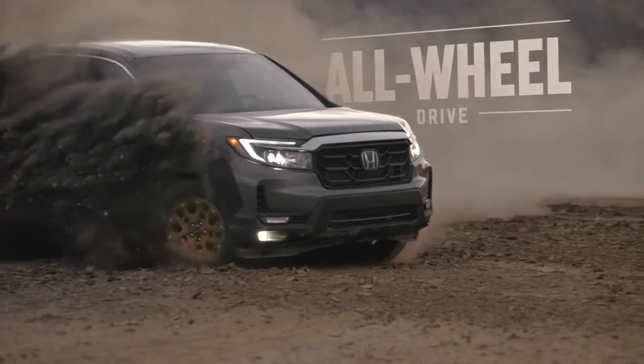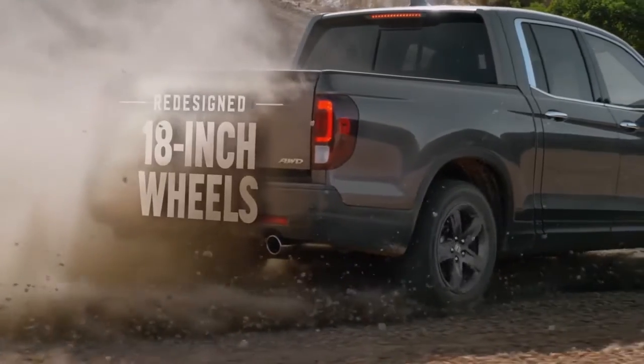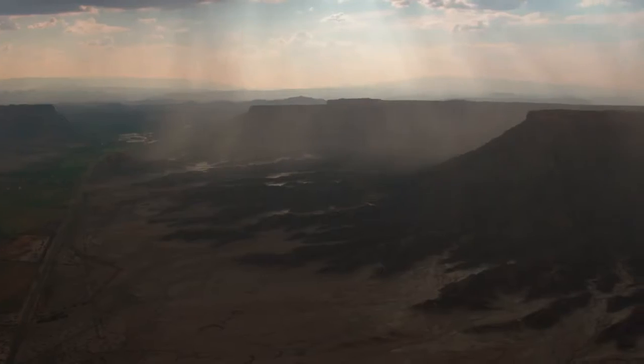All-wheel drive helps when you travel off the beaten path, while the resilient unibody construction sits on redesigned 18-inch wheels that come in handy when you pioneer your own.